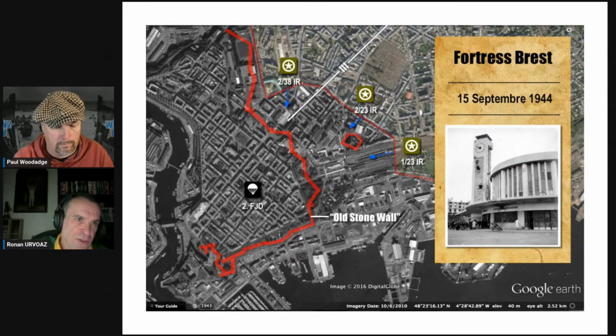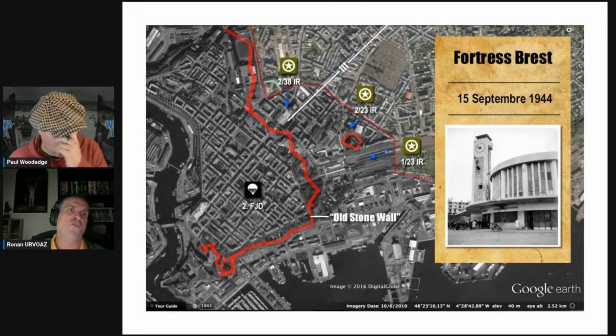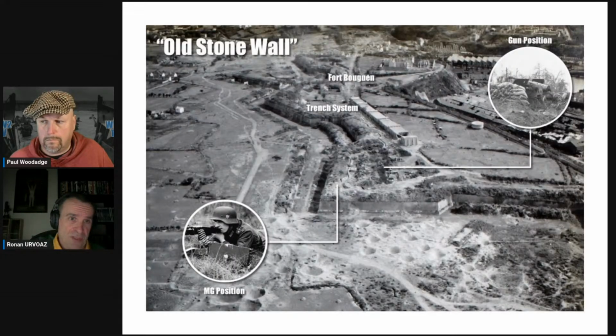So he said, take your time. And he tasked the 9th Regiment to find a gap. And they tried to scale the wall. They tried everything. They were repulsed every time. It was a formidable fortification to tackle, and I will explain to you in detail how. So this is the old stone wall as it was in 1944.